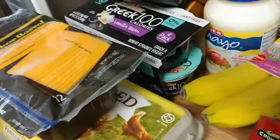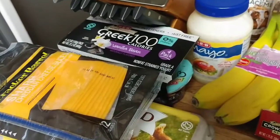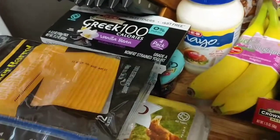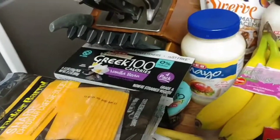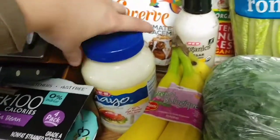It comes in individual cups, so it's kind of nice that way because I don't have to do dishes by pouring it into something, but I usually like the tubs just because it's a better value in general, but we'll see how these go. I did pick up some more mayo.